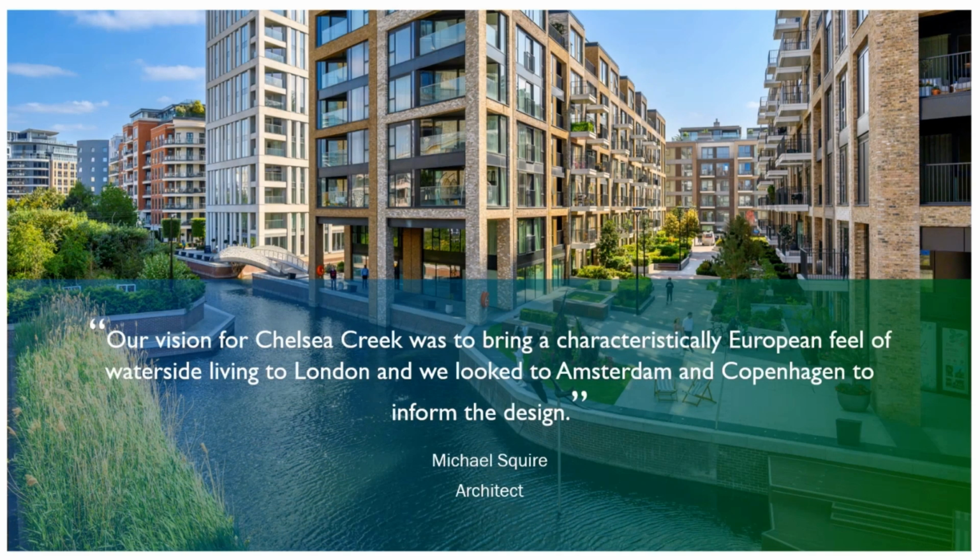Our vision for Chelsea Creek was to connect the site to water by expanding the dock and providing canals to create a vibrant new waterside destination. Looking to Amsterdam and Copenhagen, we have brought a characteristically European feel of waterside living to London.